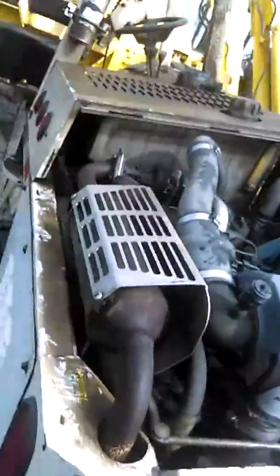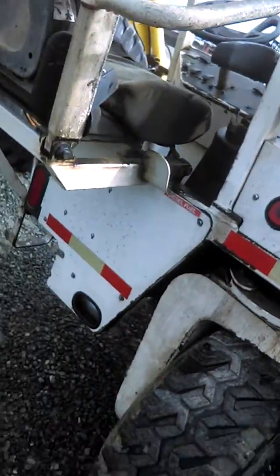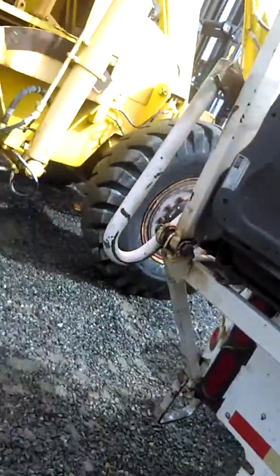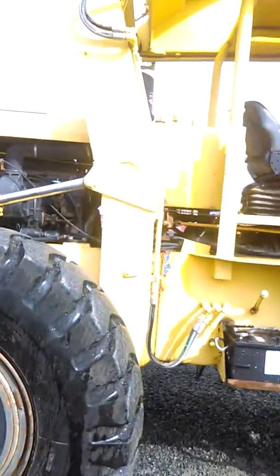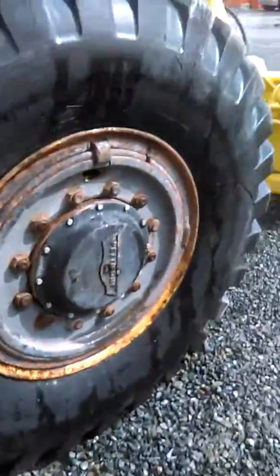This poor old girl here's been worn out. We got a few oil leaks. Even the handrails are oily. I don't know what exactly this is. A forklift, I guess.